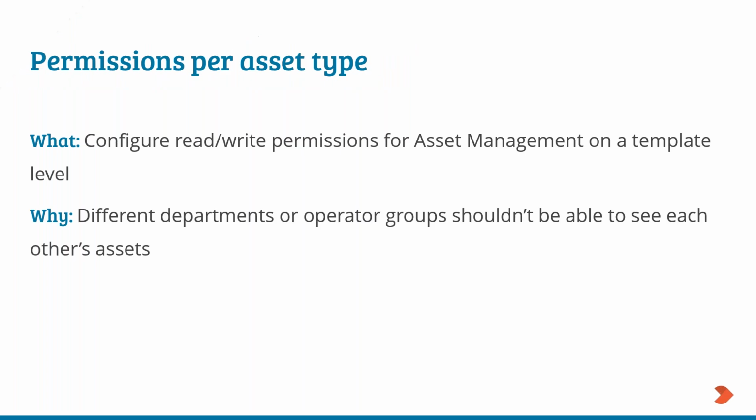Well, last one about asset management. We implemented permissions per asset type. You can now configure read, write, delete, etc. permissions per asset type. So where previously either you had read permissions on all assets or you didn't, you can now further refine that. So when you're working with different departments, different operator groups, you can now indicate who can see whose assets.